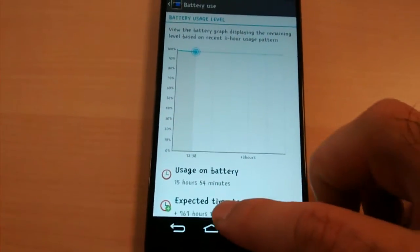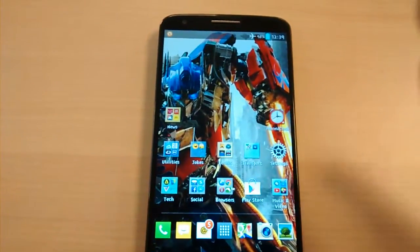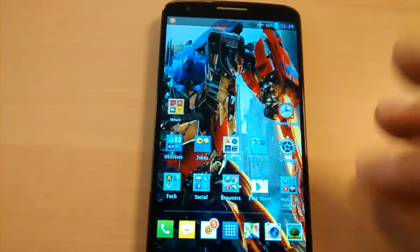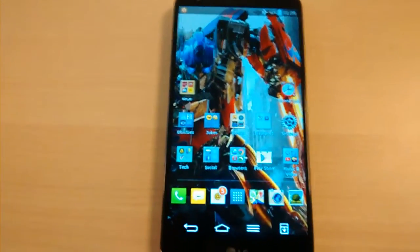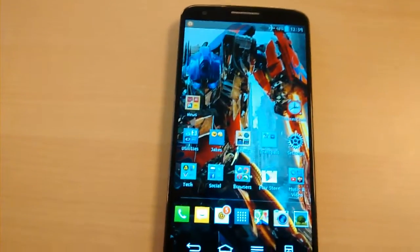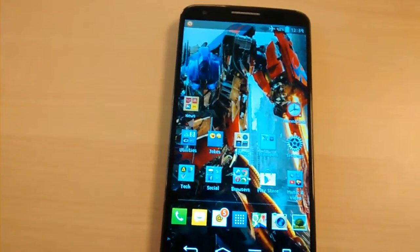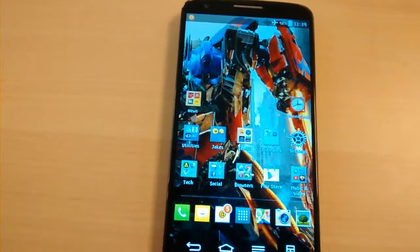If you're someone who loves battery life, you want to use your phone all day with WhatsApp, Facebook, Twitter, Instagram, taking pictures and stuff, then the G2 is going to be your best buddy. This phone, you can take it off the charger in the morning, and by the time you come back in the evening at home after a long day's work, the phone still will have a good 40% odd left in it.